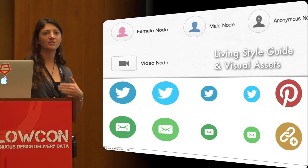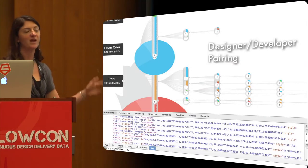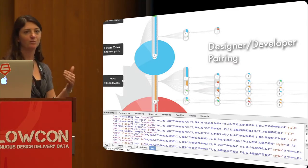So if developers have this kit to work from, they can then start in on a story that maybe doesn't have complete design. And then once they're done with the story, before it's accepted, they can pull in a designer. The two of them can sit together and they can really pair, right? So you can pull up the inspector in Chrome and start to do your pixel tweaking right then and there. So you don't need the pixel perfect PSD.